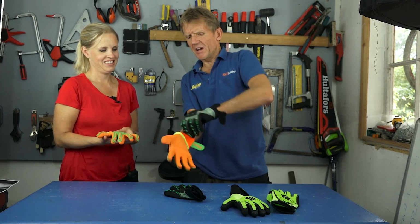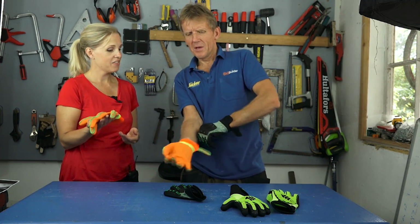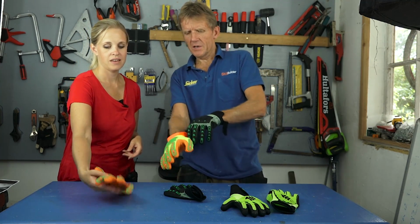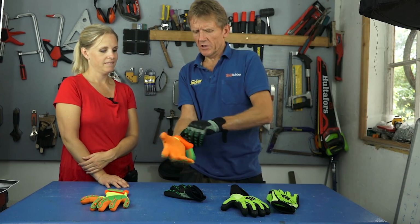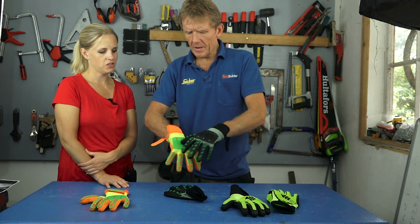Could start something going here. I'll tell you what, you can certainly see them, can't you? You wouldn't miss them. Yeah, these are great. You wouldn't lose them, I guess. Or hopefully you wouldn't lose them. You could definitely tell if somebody nicked them across the site. Yeah, no, the Hi-Viz is a good feature as well, absolutely.